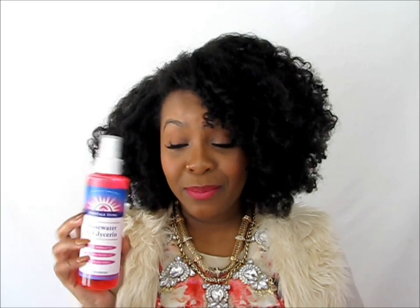But rose water is also known to kill bacteria. So if you're scared to wash your hair while your hair is in a protective style for like 2 weeks or more, you can at least spray this rose water, a spritz of rose water on your braids, on your scalp, and that will kill bacteria. You'll have a light fragrance on your hair because of it. And again, all of those benefits, you'll reap those benefits.